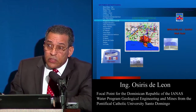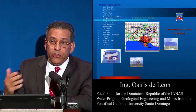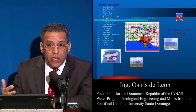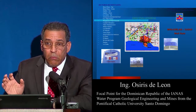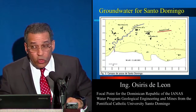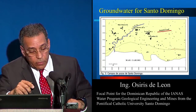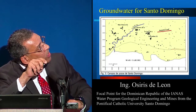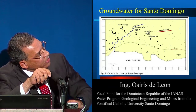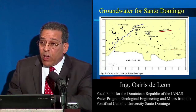Then, as you can understand, groundwater is very important in the Dominican Republic for the present and for the future of water supply for Dominican people and for all the tourists that are arriving every day. More than 5 million tourists are arriving to the Dominican Republic every year, and they are depending on all the water wells: Matamamón, Los Marenos, La Joya, La Catalina, and Brujuelas Casui. All this area is dependent only on groundwater.